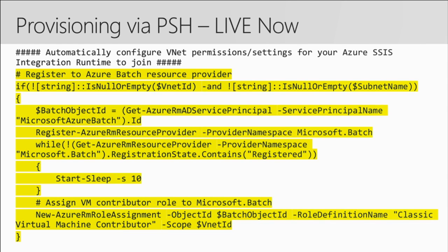This part is very important. In the UI, remember that you have to allow us to configure the VNet permission and setting for us to join your IR into the VNet. In the PowerShell, you actually have to use the script that we provide you, so that you don't have to write your own, and you don't have to manually configure VNet permission. You just cut and paste or run this script, and it will automatically configure the VNet for you.